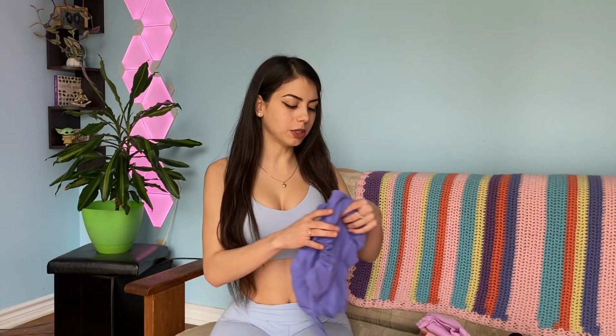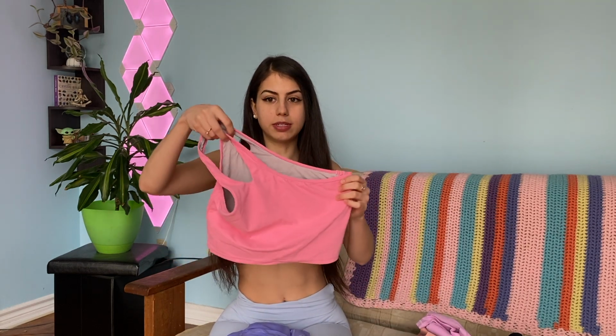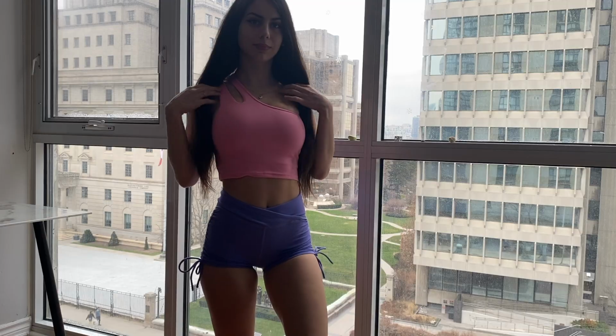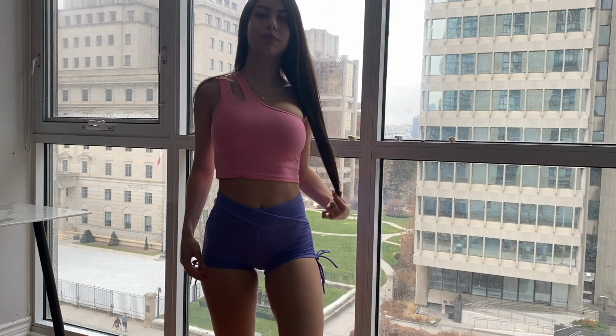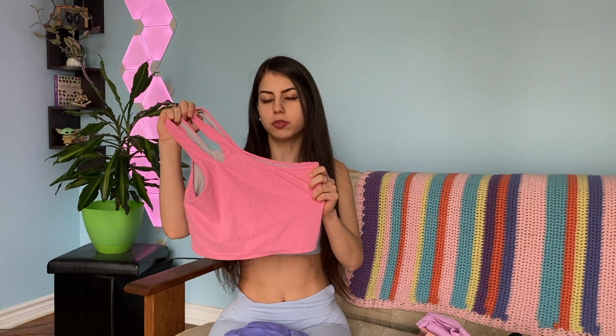So the first set that I wanna show you guys is this super colorful shorts and sports shirt set. I honestly love the style of this shirt. It's double strapped for extra support, and then there's also a sports bra built in underneath, so you have lots of coverage and lots of support.